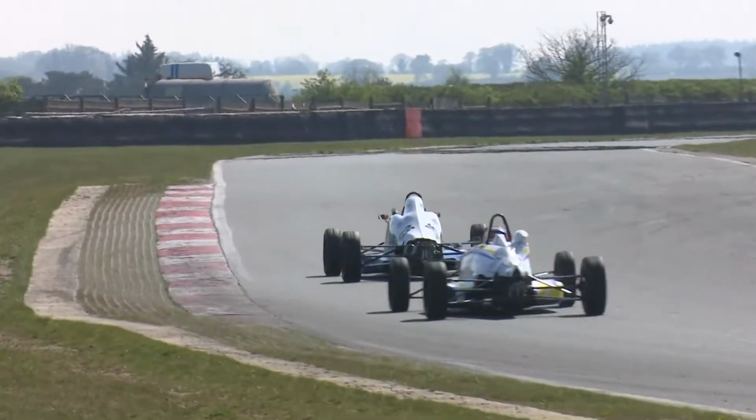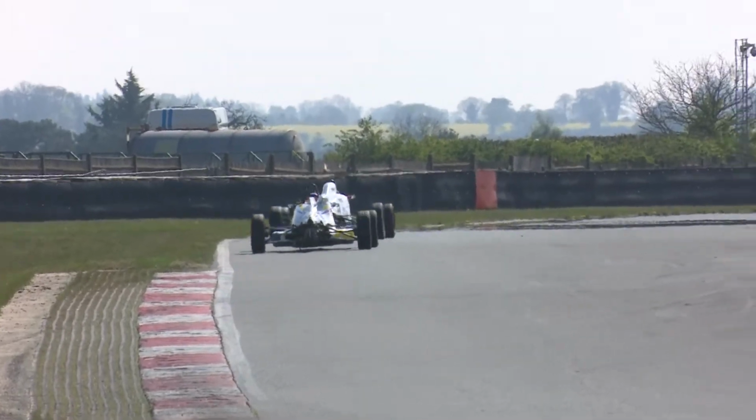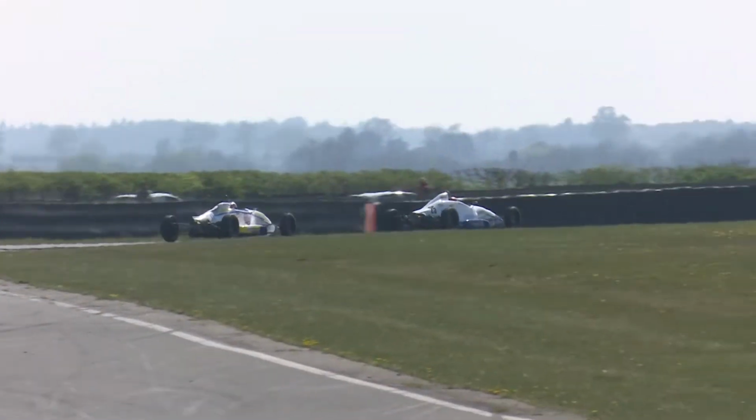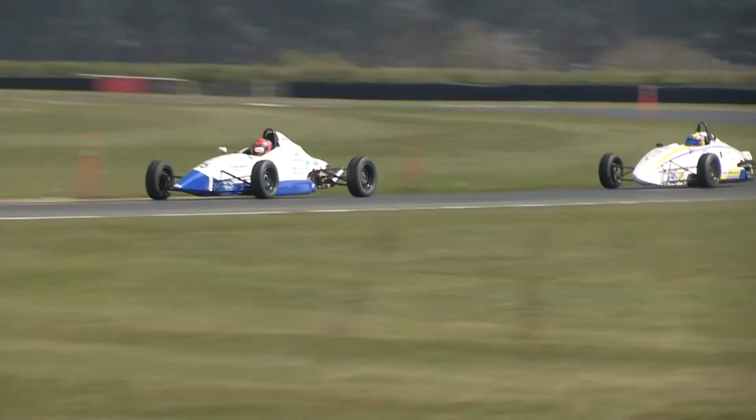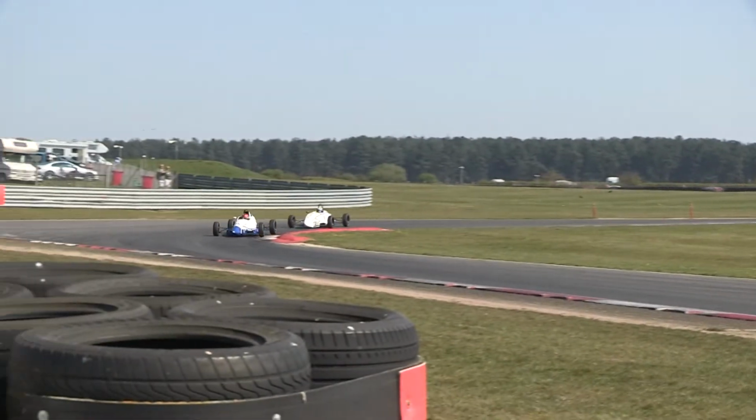We could be looking at 3 different winners in 3 different chassis with 3 different teams in the first 3 races. That is quite a stat, isn't it? But it's not over just yet. We've still got 2 more corners to go. Through Coram into Murray's for the final time.